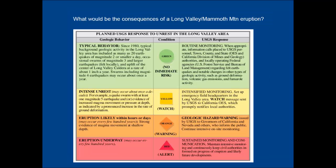So the big question is, what would be the consequences of a Long Valley or Mammoth Mountain eruption? This is where we can start to talk about preparedness and the USGS's response to events that could occur in the Long Valley area. There is a color code system designed to educate the public and state officials and other federal officials about what is going on in the region and what we should be paying attention to.